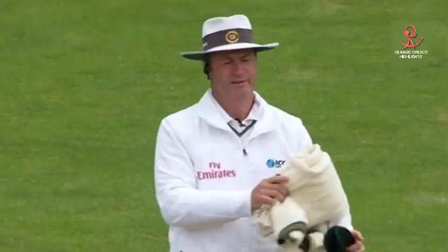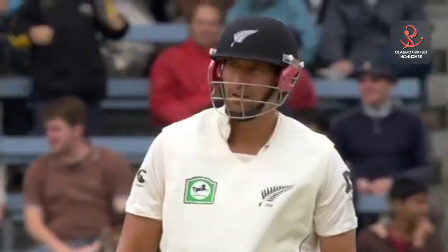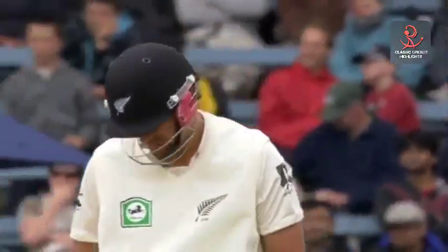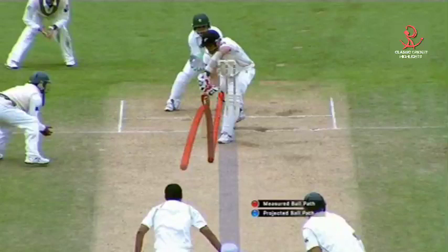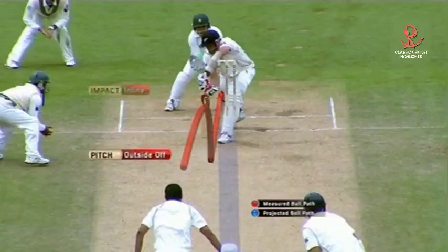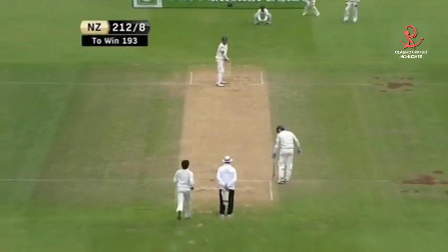Now, the only thing for me was height. Maybe Tuffy thought he hit it, but it was a wrong'un, which means it's coming back in from off stump to hit middle. So we'll find where it's pitched, and the impact is in line, and so that's good. And it's going on to hit the stumps, to hit the bails. Field spreads now.